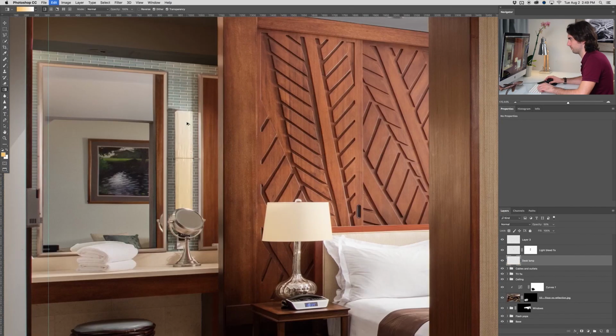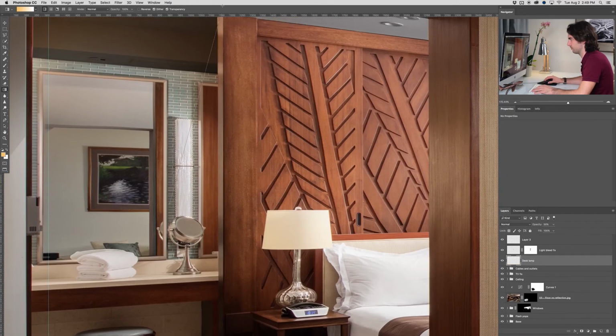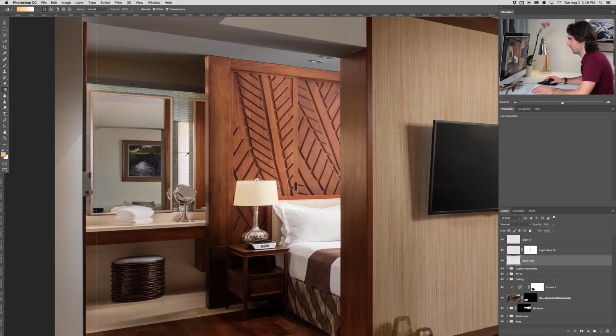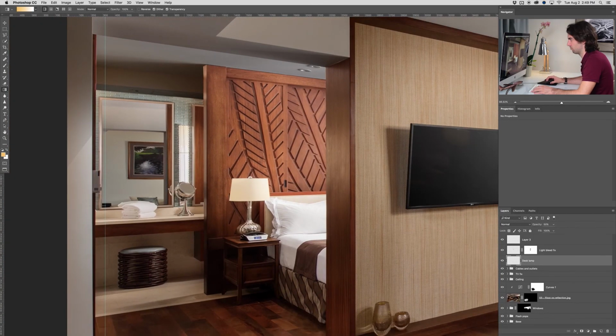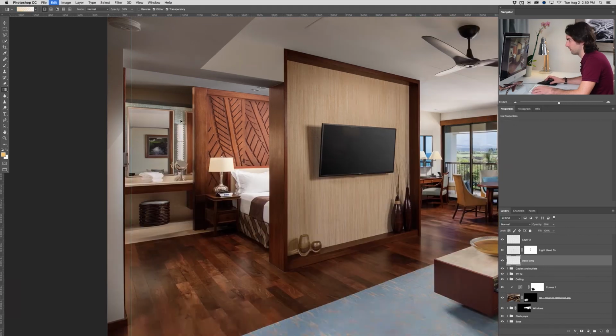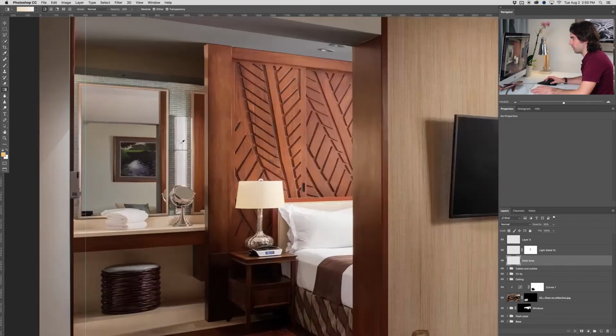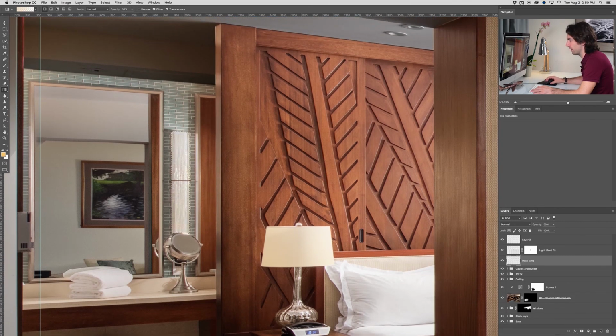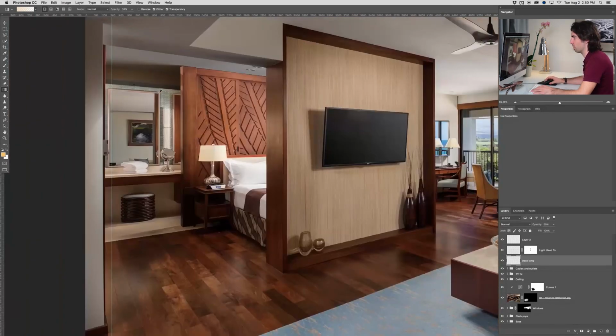Into there, something like that. Yeah. And I'm going to drag my gradient in, and what I'm going to do is drop the opacity down to like 30% on the gradient. So when I drag it in, I don't lose any of that texture. I just sort of warm it up a little bit.